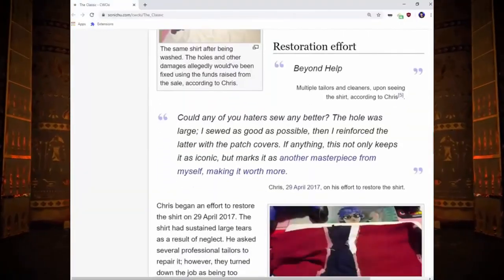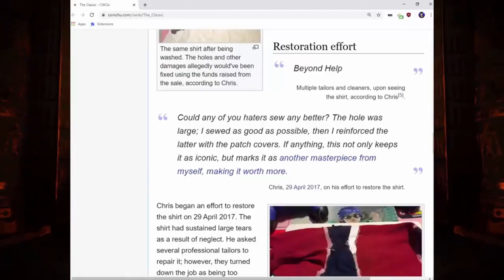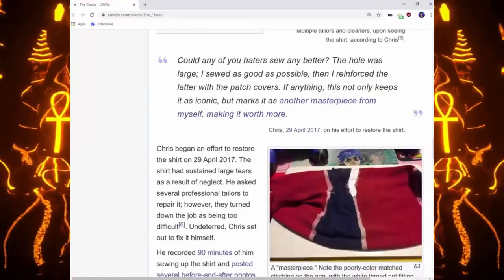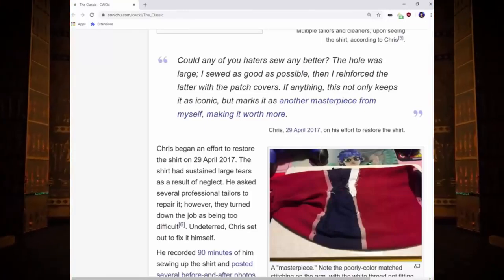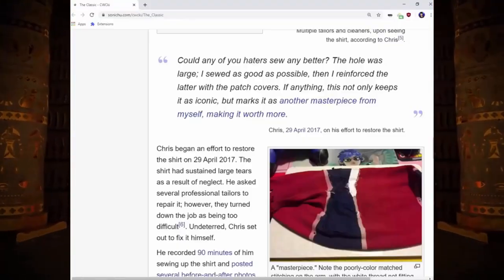Restoration effort beyond help, multiple tailors and cleaners upon seeing the shirt, according to Chris. Yeah, that's what I would say. Could any of you haters sew better? The hole was large. I sewed as good as possible. Then I reinforced the latter with a patch cover. Why would you do that? You should never patch shirts like that. Why would you do that?